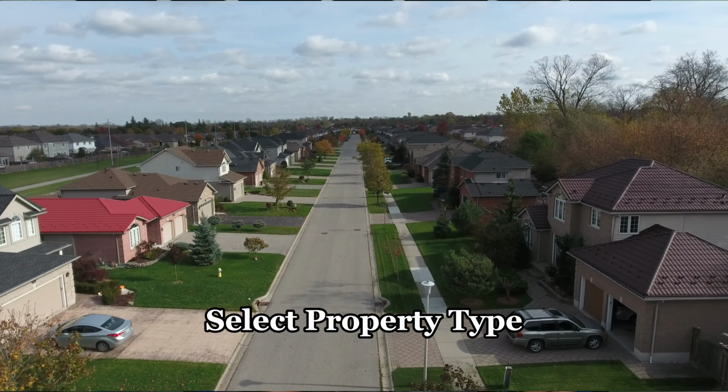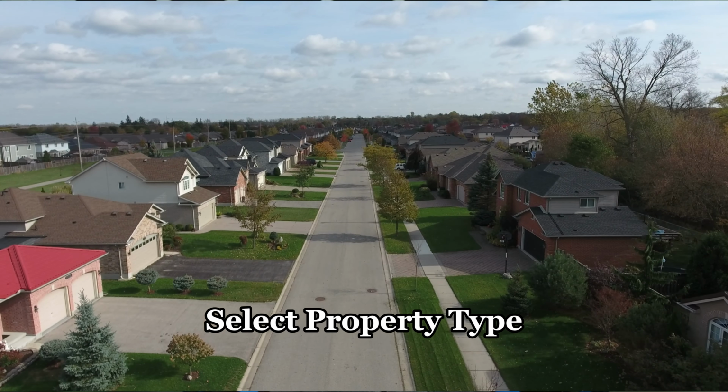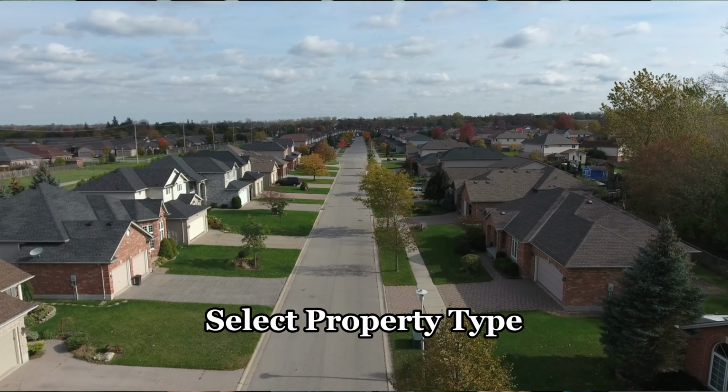Now, next, you want to select a property type, and then you just want to master it, right? So focus on one type of property. We focused on house hacking and rental properties, but you can also look into buying apartment buildings. Maybe you want to buy a mobile home park or some other real estate investments. Maybe you want to do storage units. But as a beginner, specializing will help you master that market.